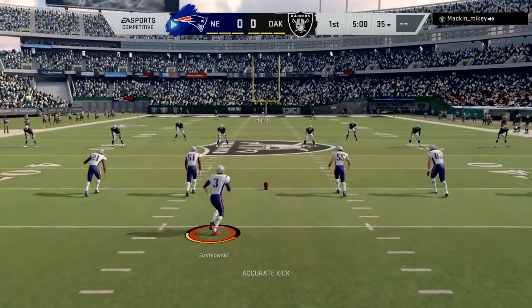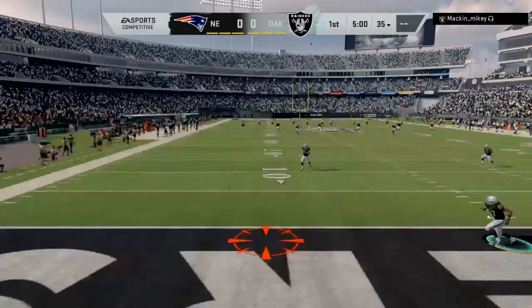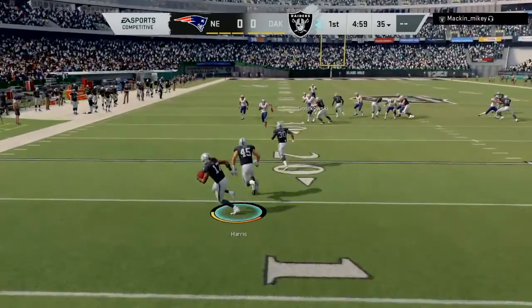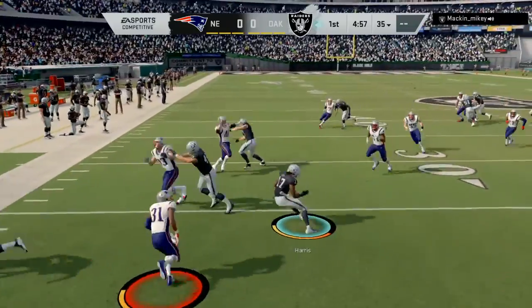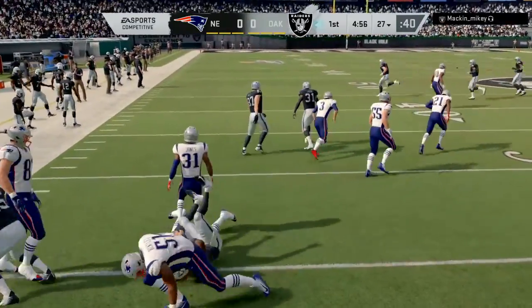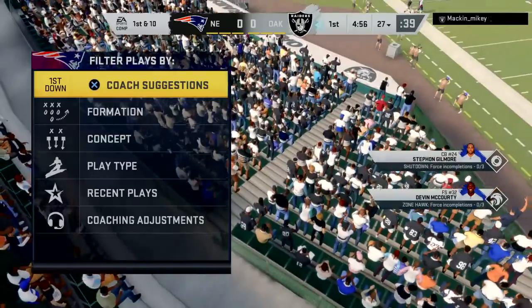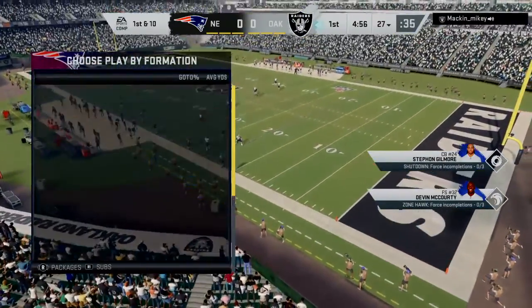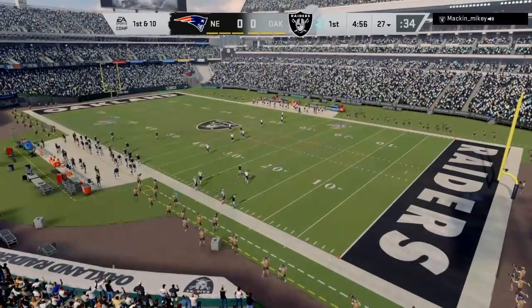Here's Stephen Gostkowski now to kick this one off. And off we go from Oakland. This will be taken in at the 1. And he'll take this across the 25, a couple extra yards up to the 27-yard line. First and 10 at their own 27-yard line.